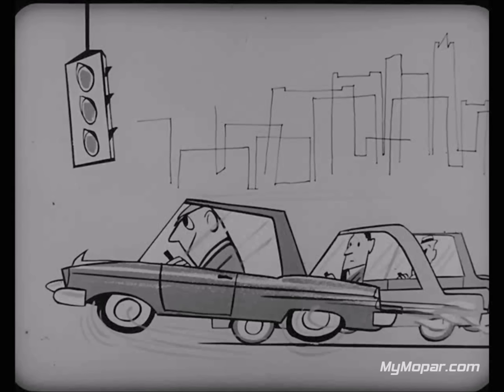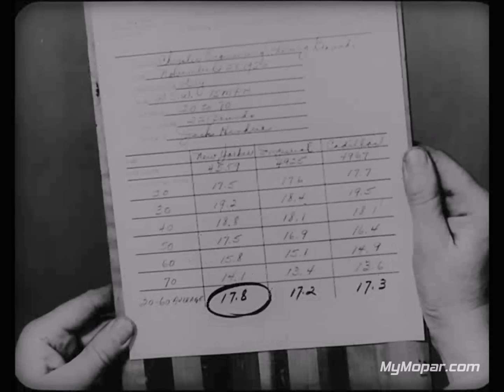So the only accurate way to compare fuel economy is to drive at a steady speed and eliminate stop-and-go driving. That's the way this test was run. Each car was driven at steady speeds from 20 to 70, and fuel consumption checked for each speed. Here's the way it came out with a 500-pound load added to each car.